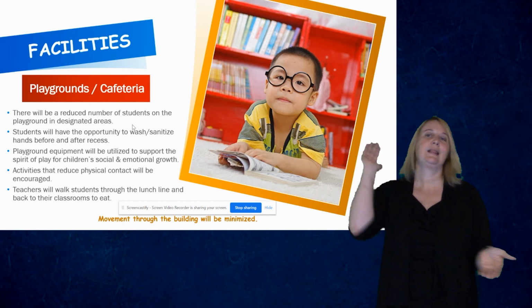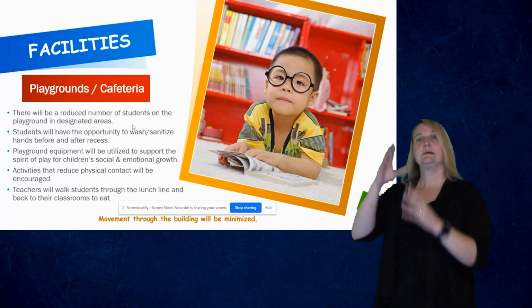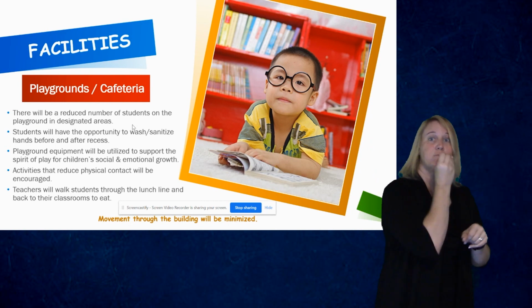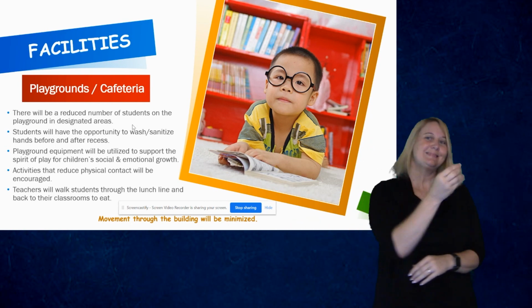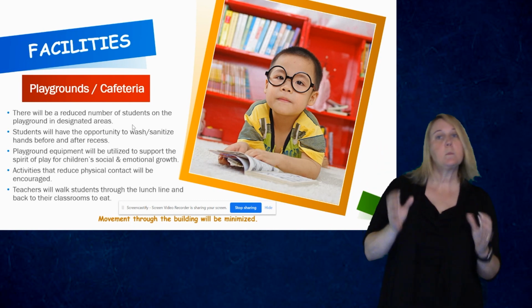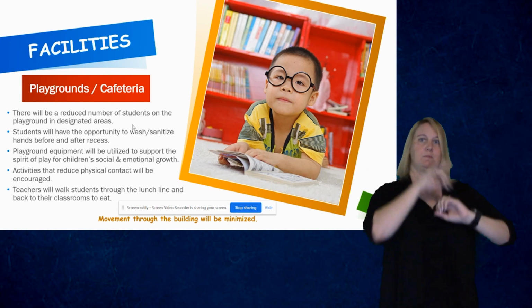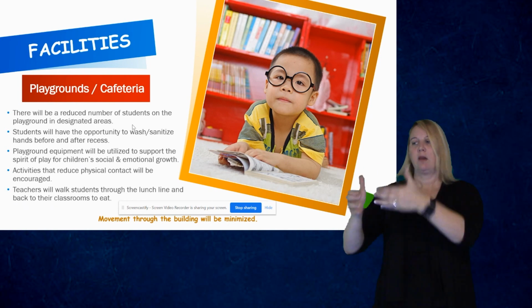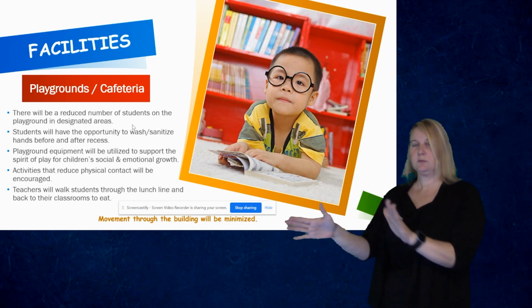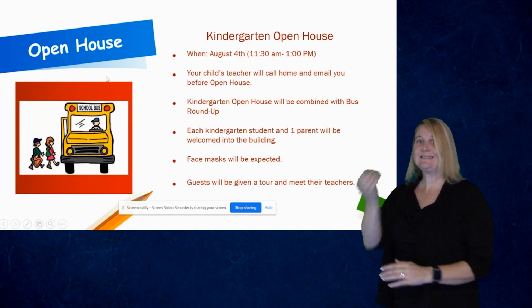For lunch, we're going to start the lunch year with teachers walking the kids through the lunch line, but the students will actually eat in their classrooms, not the cafeteria. However, as time goes on, if we see that things are okay, we will start using the cafeteria with limited capacity and then have kids on a rotating schedule when they eat in the lunchroom and when they eat in the classroom. But again, at this time, our plan is to have all students eat in the classroom.